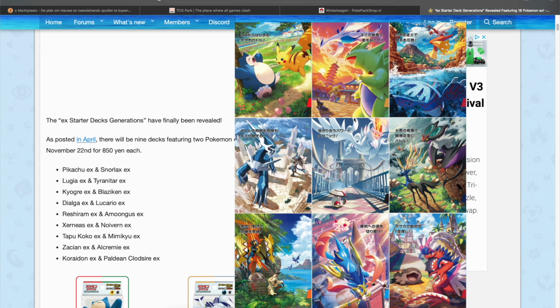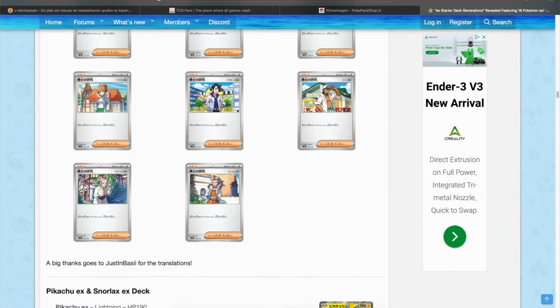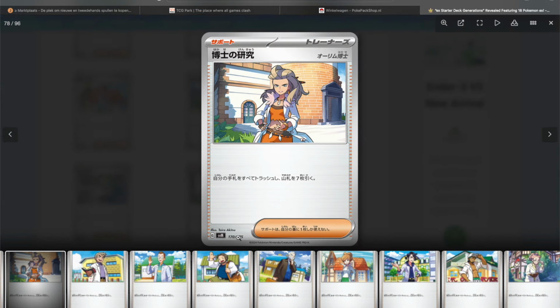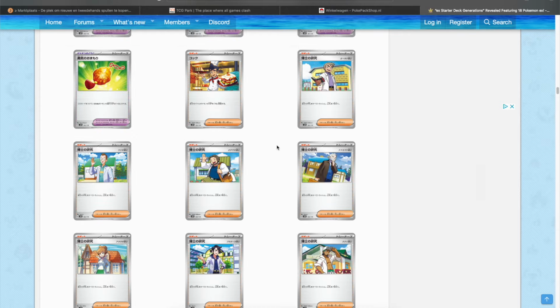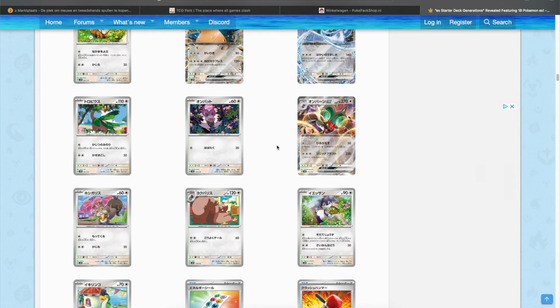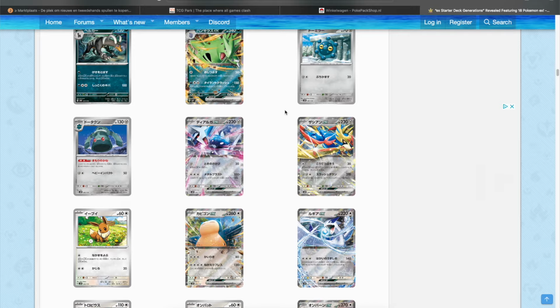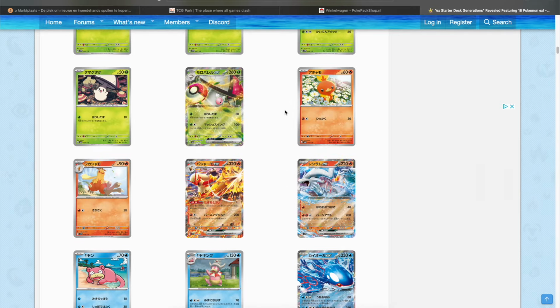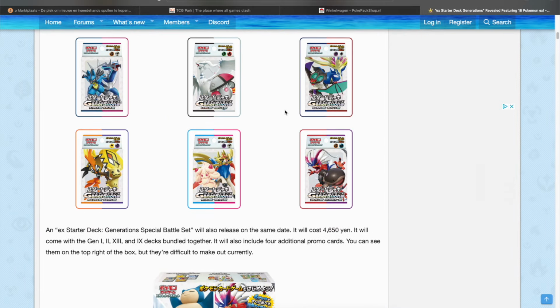I actually didn't pay attention to the numbers of the cards here, but let's look at the end here. 170. So there's 175 main cards apparently for this set alone. For this set alone. I don't know, and this is from the Japanese set. If that is the case, I cannot even. How big is the set going to be? In English, Prismatic Evolutions, how big is that set going to be?